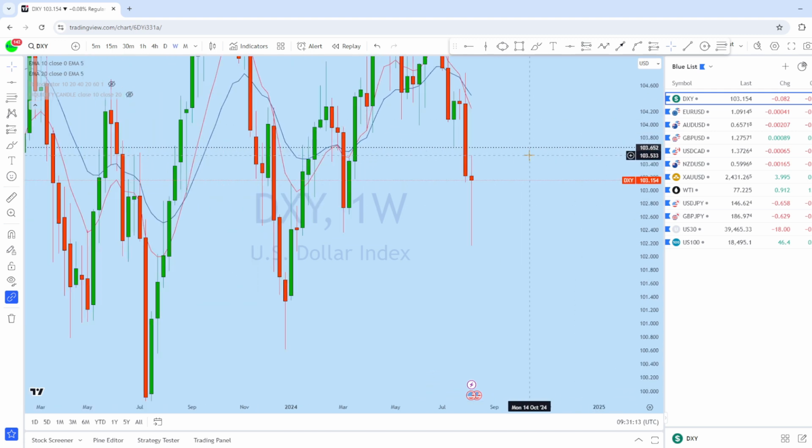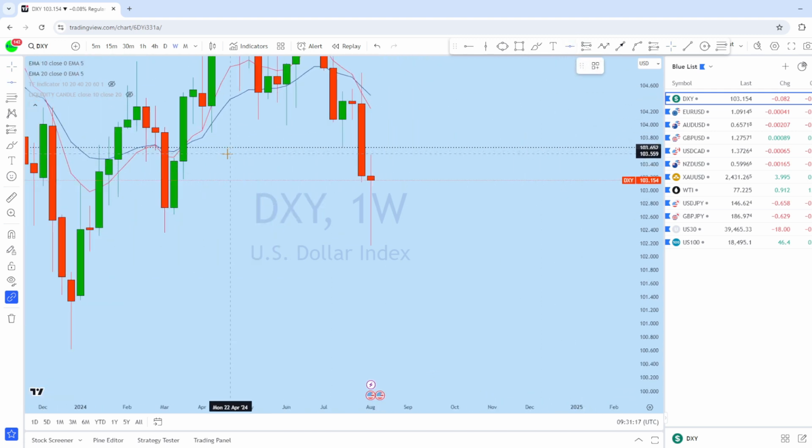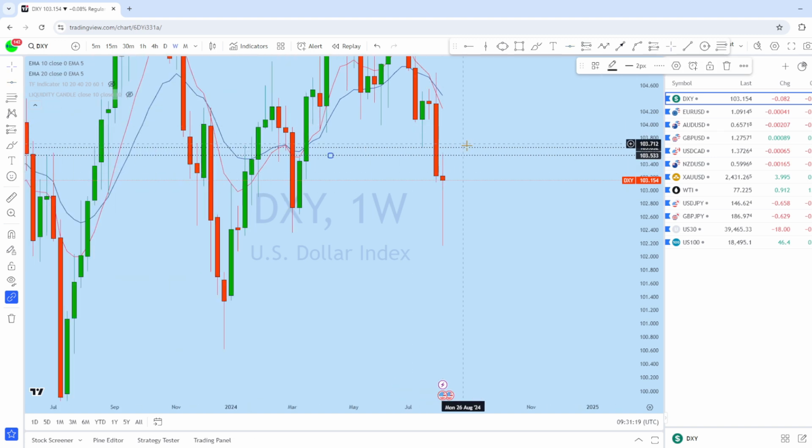Now this doji is quite significant, as we could see that the market is going up initially to break this high and then to fill that FVG, and then I think that later this week we might see further downside to fill that wick on the lower part of this doji, or to remain another doji.